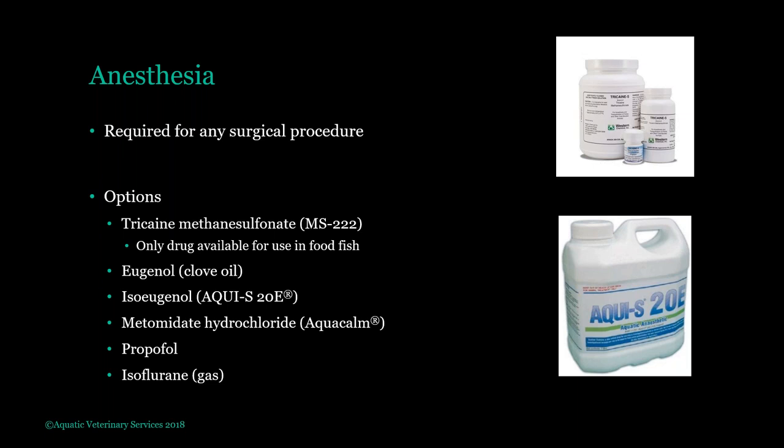Eugenol is used by a lot of hobbyists. However, keep in mind that not all formulations of this are made the same. There are YouTube videos where you can learn how to make your own, and unfortunately, this is not controlled by anyone anywhere. The controlled form of this is isoeugenol, which is the aqueous there that you can see in the tub. This is out of a company in Washington known as Aquatactics. Another fish veterinarian actually owns this company.